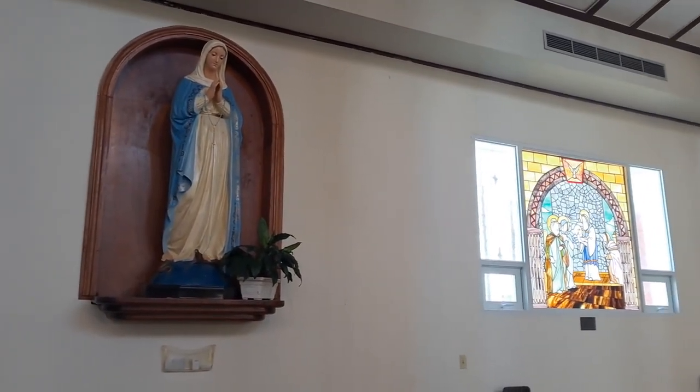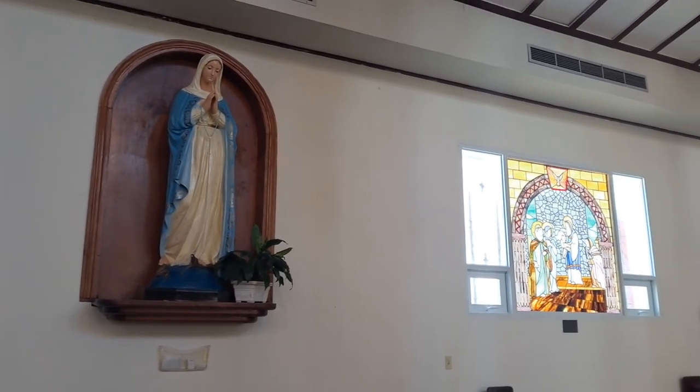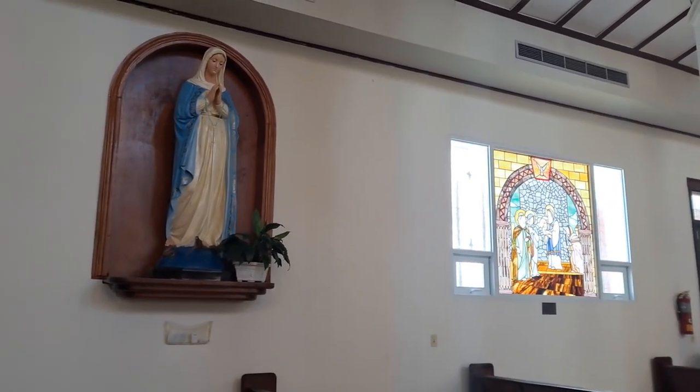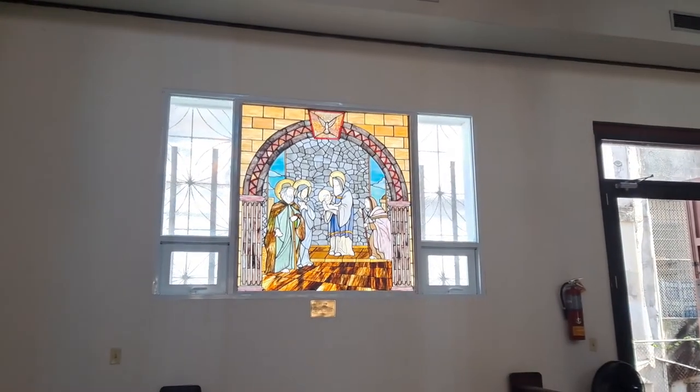These are the stained glass windows that I was talking about. And I am going to leave you now, so you have a few moments to enjoy this cathedral.